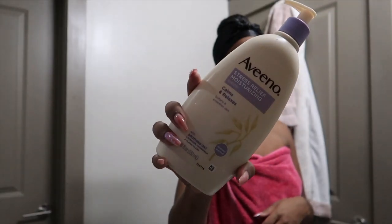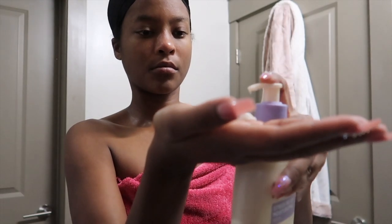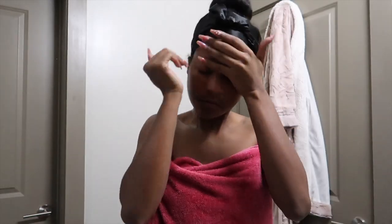The last product I use is the Aveeno Stress Relief Moisturizing Lotion, which seals the deal when it comes to helping me feel calm and relaxed as I massage it into my skin. It also intensely moisturizes, leaving my skin feeling soft and smooth.